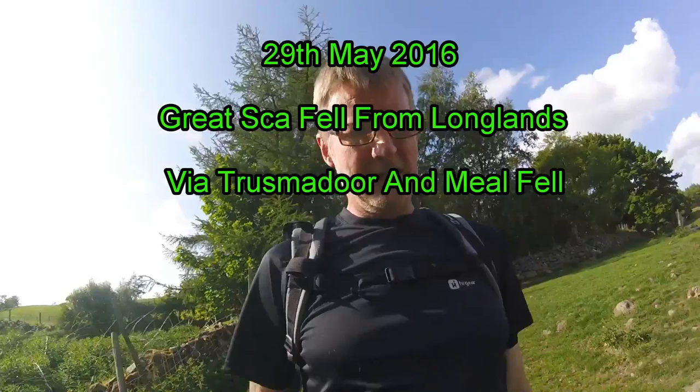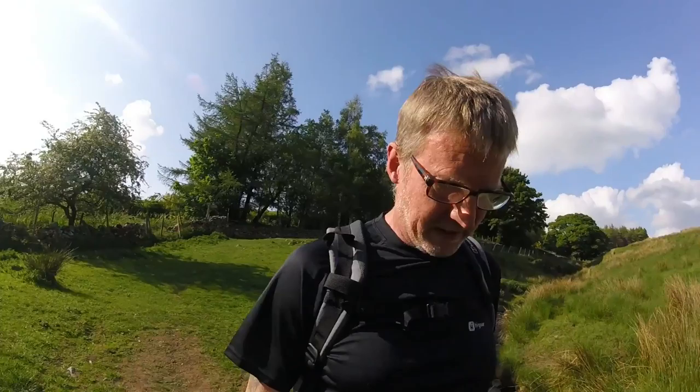Here we go again, setting off from Longlands, and we're definitely heading up to Trusmadoor. We're going to take a look at what's left of the wreckage of a plane on the way. Hopefully we'll take that in if I can find it. Apparently it's piled up against the wall somewhere, not too far from where we are now.